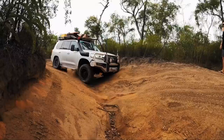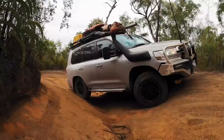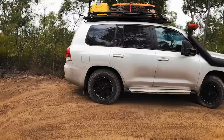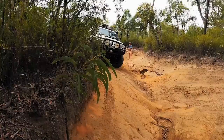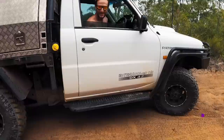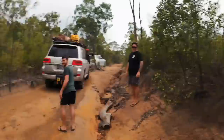Yeah, a little bit. Just watch yourself being there, like tippage. This is Ashley, so he's towing along with us now, and we're on our way to Nolan's Crossing.